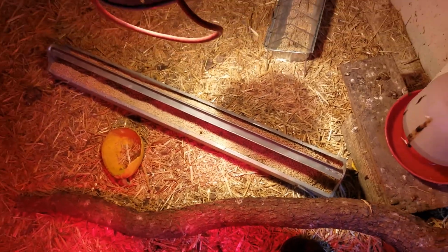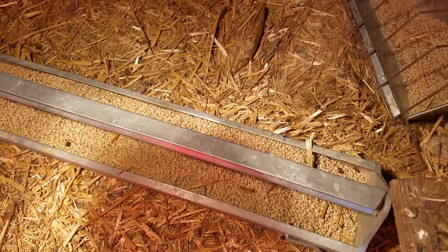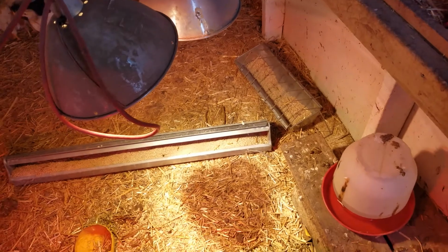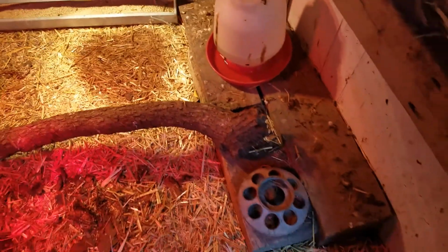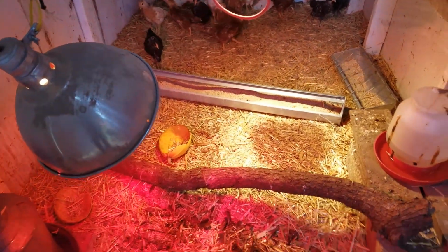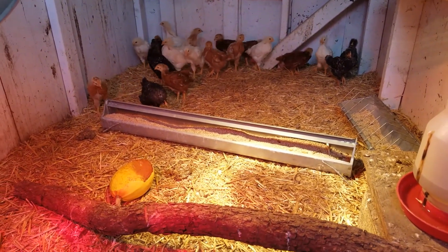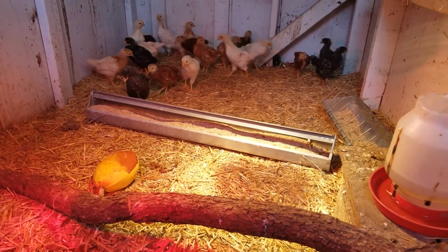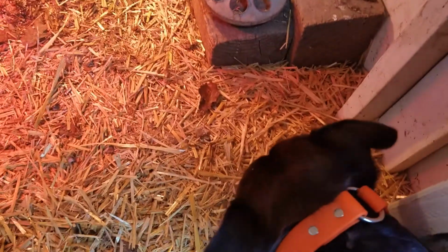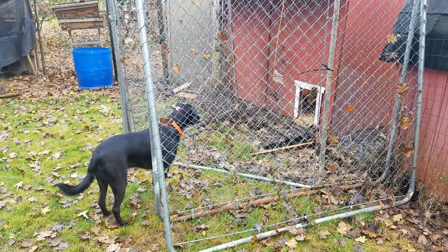Alright, so I've got that in there. Get away from the heat a little bit. That one's over. And over, you can see how much bigger that one is. So we'll leave them be. They've got enough grit. Water's changed out. And yeah, next time I'm out here today, I'll bring them out a little squash. Get out of here. And yeah, so far, so good. But they're growing up nicely, aren't they? What do you think, Sarah? She just wants to eat chicken poop. Get out. All right. Check in later.